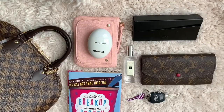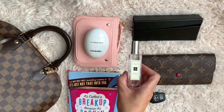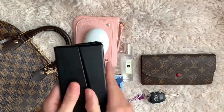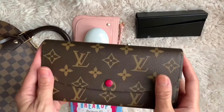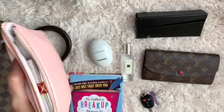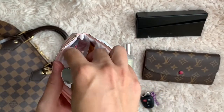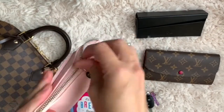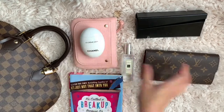What fits inside? I have my Chanel hand cream, my Jo Malone perfume, a book to read, my Dior sunglasses, my Louis Vuitton Emily wallet, my keys, and small Chloe makeup bag with my YSL lipstick, some hand sanitizer, YSL powder, and a tissue. I forgot to add my iPhone since I am currently using it to film this video.